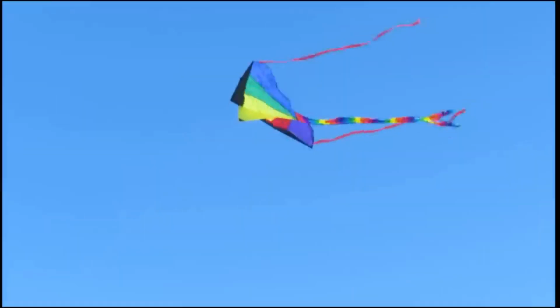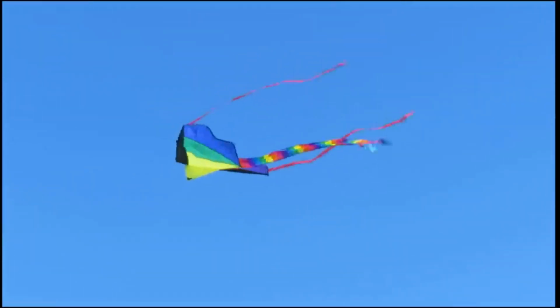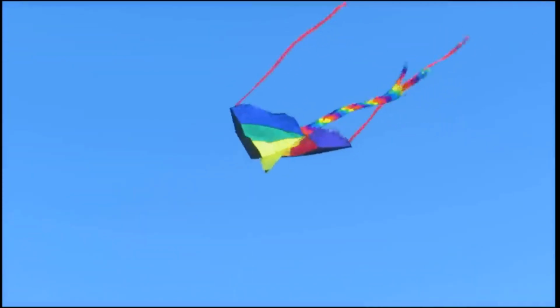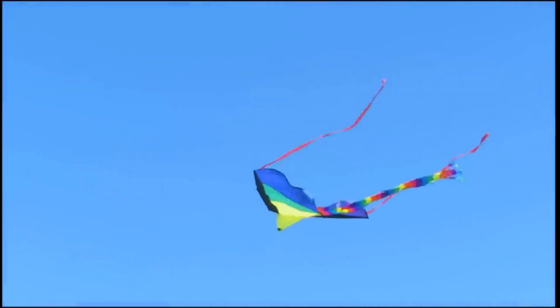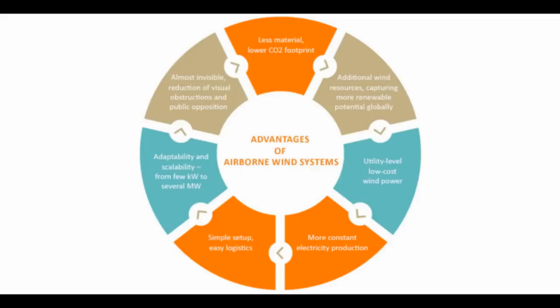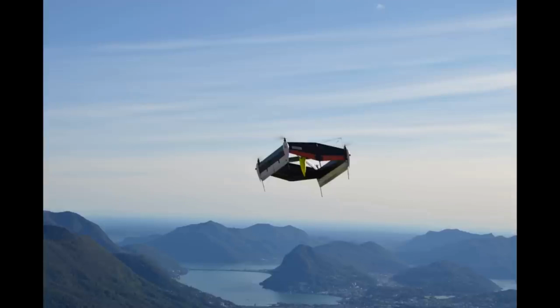Now, it's without a doubt that kites have had a bit of a shaky start, and airborne wind energy is slow in taking off, if you pardon the pun, but numerous companies are developing technologies such as large kites that can harvest wind energy up to half a mile above ground, and while it's still in its early stages, airborne wind power could potentially be used in remote locations or flying from barges offshore.